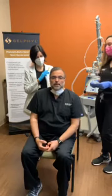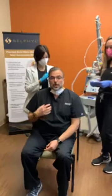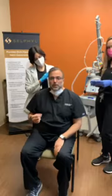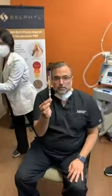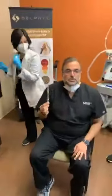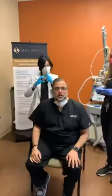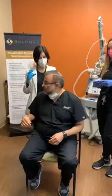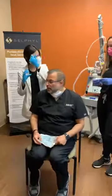PRP stands for Platelet-Rich Plasma. This is an extract that we draw from the patient themselves, from their blood. We spin it down and we extract a portion of the blood called the platelet-rich plasma. It looks like this. We call it liquid gold because it has all the growth factors in it to stimulate hair growth. Marianne has already drawn my blood about 10 minutes ago, spun it down, and extracted the good parts, and now she's going to start injecting my scalp here. So anyway, she'll show you how it's done.